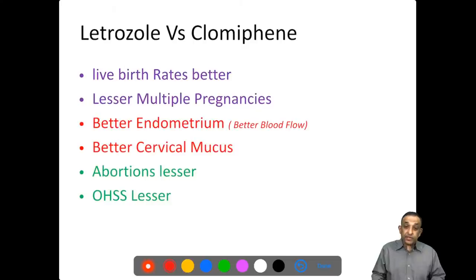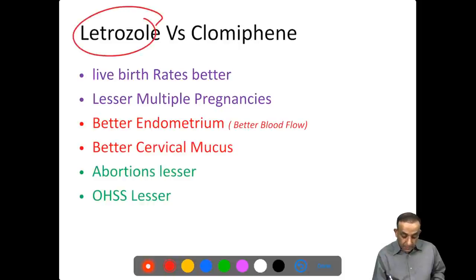Now, letrozole versus clomiphene citrate. That's the next question. I'm sure all of you are running this in your brains already. Letrozole has better live birth rates and lesser multiple pregnancies. Clomiphene citrate has almost 8 to 10% of multiples, and this is much lesser in letrozole.